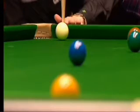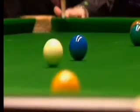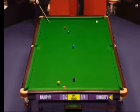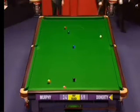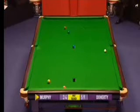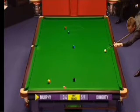Fantastic view here, haven't we? You can just, yes, just a fraction of swerve there. No, he's pushed it out too far, yes. And this looks like he's going to be stuck up over the corner. Another chance for Sean Murphy. Not easy to get on the green, but Sean Murphy's got the cue power. He's got to wallop this one.